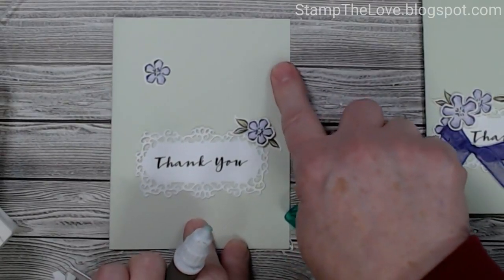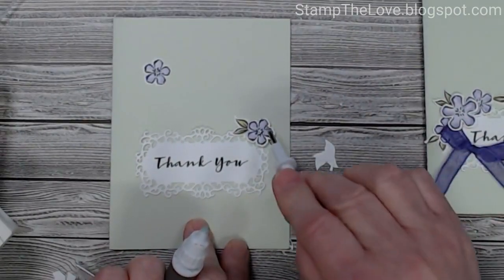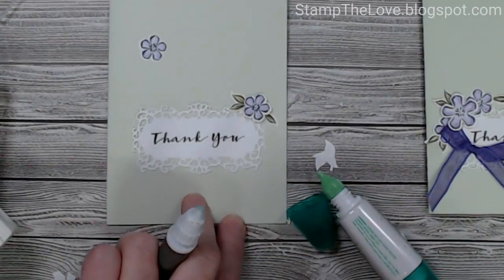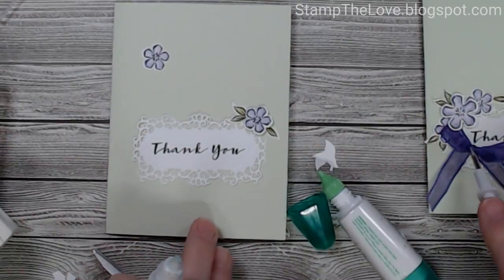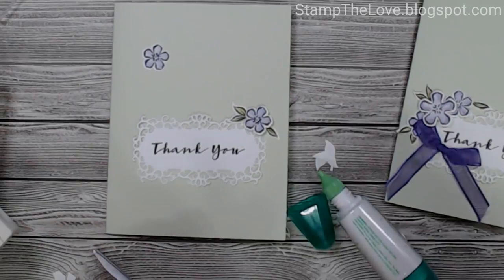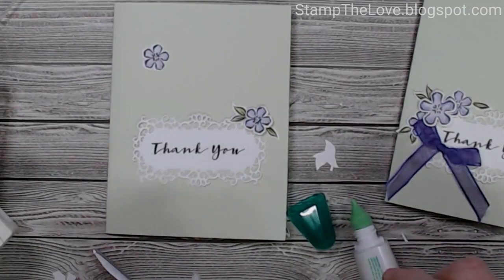This is soft seafoam. The purple that I'm using is Highland Heather, and the green that I'm using is Old Olive. So yes, I do love those colors together. And of course, this ribbon is Highland Heather as well. So they just look beautiful together.